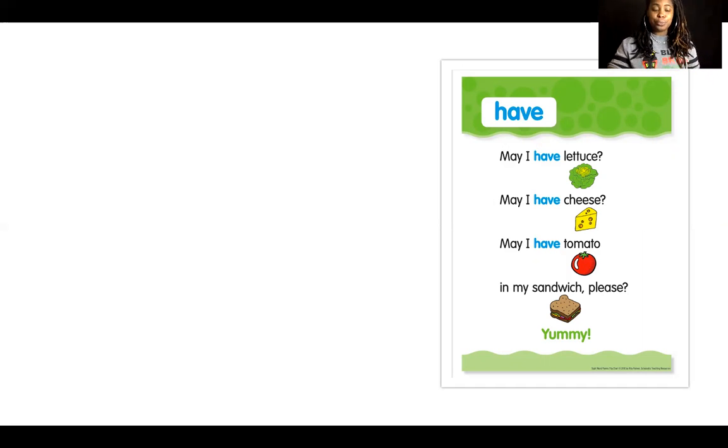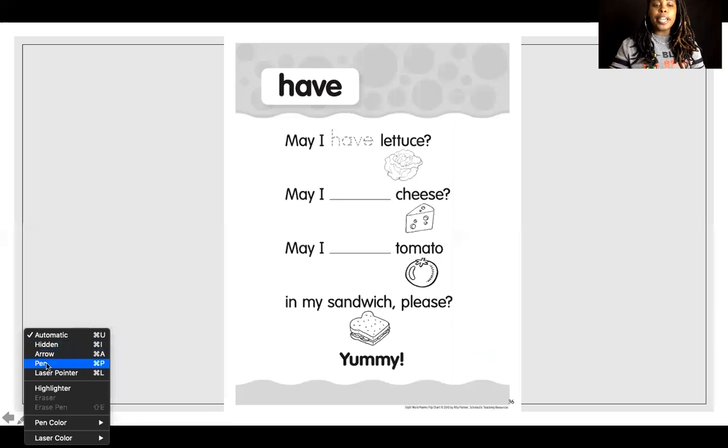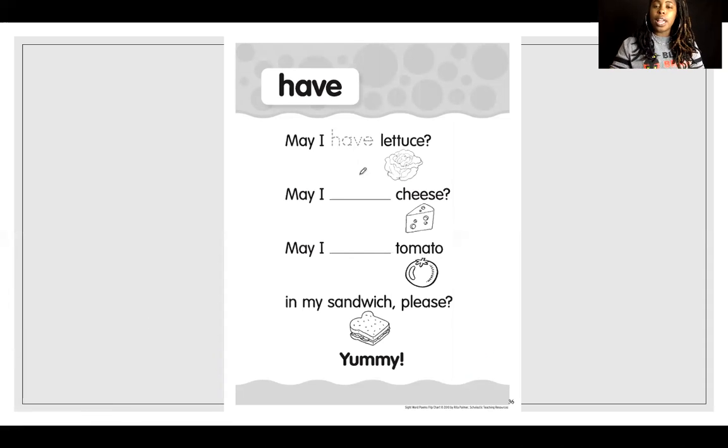Super awesome. So now I want you to make sure you have your pencil, because now that we're done with our reading practice, we're moving into our spelling practice. We're going to practice spelling the word have. So make sure you have your pen. I want you to read our first sentence. It's the same sentences that were in our poem. Our first sentence was, may I have lettuce. So let's trace our word have. Are you ready? Go ahead and trace it.